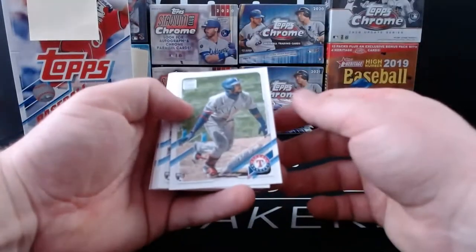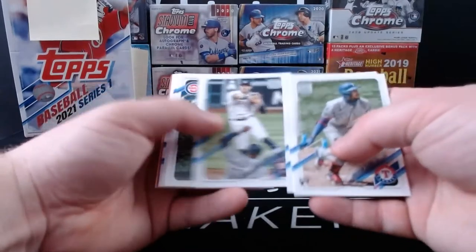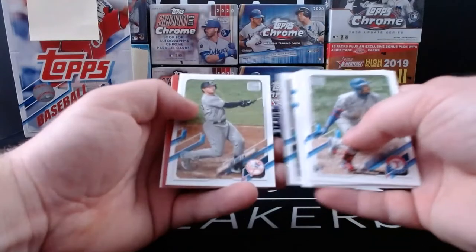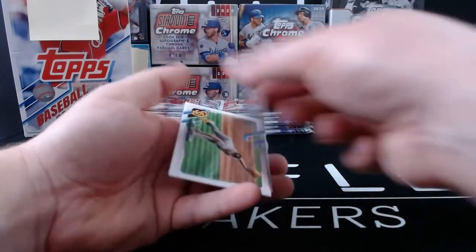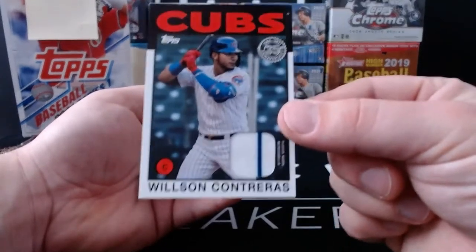Marco Scudero. Anderson Tejada. That was hard. Kiefer Ruiz. Ryan Mountcastle. Carlos Correa. Albert Almora. Julio Urias. Max Kepler. Luke Voigt. And your hit is an 86 relic of Wilson Contreras with the pin strap.